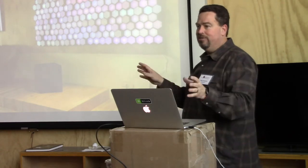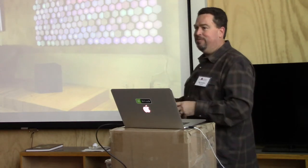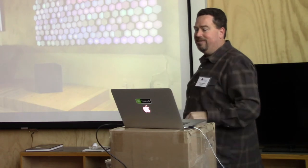So you can have a jumble of LEDs and have it map it and show an image, which is pretty cool. I saw a project that the Pixel Pusher folks did where they had a big glass case and just shoved it full of LEDs and pixel mapped it and then showed an image across it, which was pretty neat.